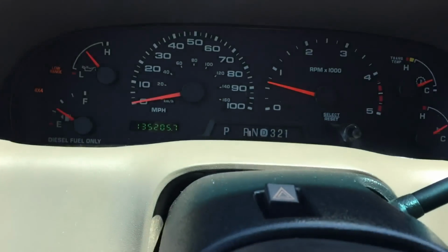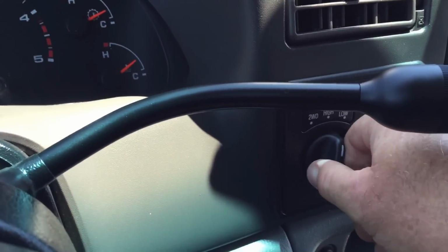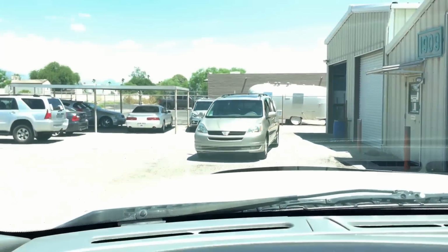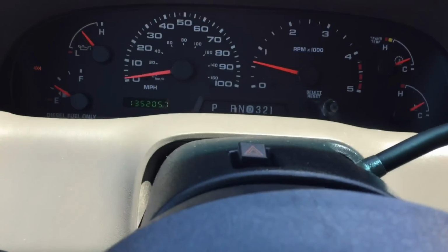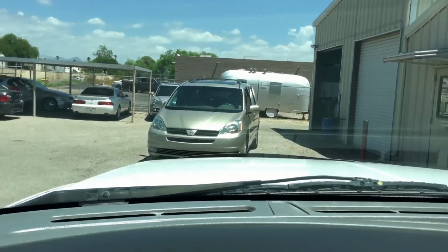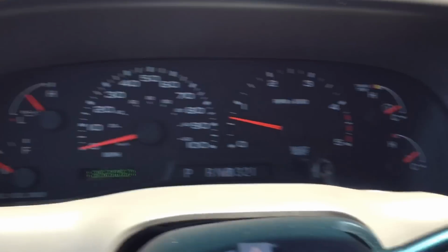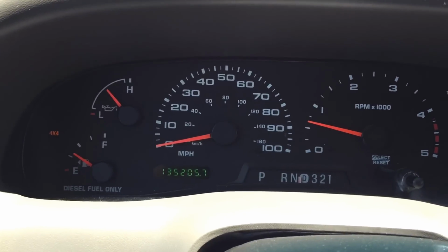And I want to test out the parking sensors too. Four high. Drive and four high. And reverse and four high. And neutral. Now I'm going to go to two-wheel drive. I'm going to back it up here and test these parking sensors. About half the time they don't work, so let's find out.